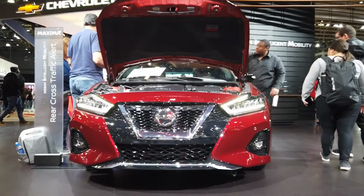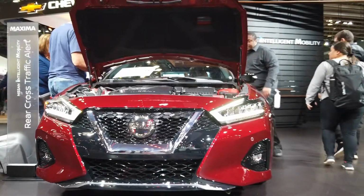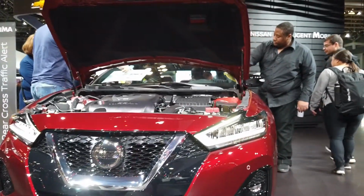Now, no, it's not my favorite because of the CVT, and I know what you're gonna say, JATCO this, JATCO that, CVT this, CVT that, Renault this, Renault that. Yes, it's Renault, not Renault. Anyways, I'm here and I'm talking about the 2019 Nissan Maxima. To be honest with you, I think it's the best looking the Maxima has ever been.